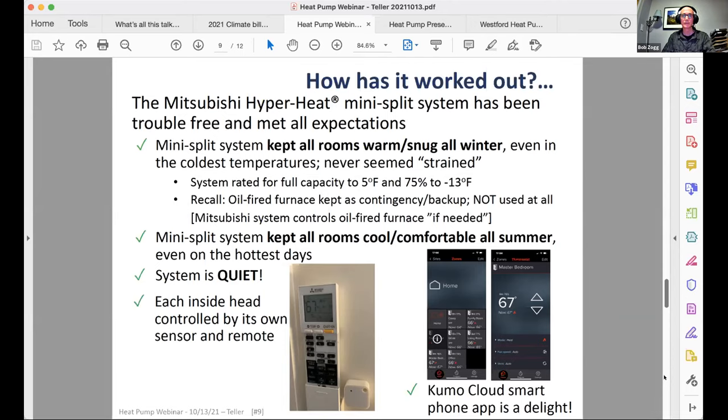It hangs in the cradle, but it can be moved to wherever you are. I will tell you that invariably, we control the system using the excellent Kumo Cloud smartphone app, as pictured at the lower right. We can control each room from virtually anywhere. The picture on the left is the home screen that lists all the systems, and the picture at right is an example of one room and the controls available.